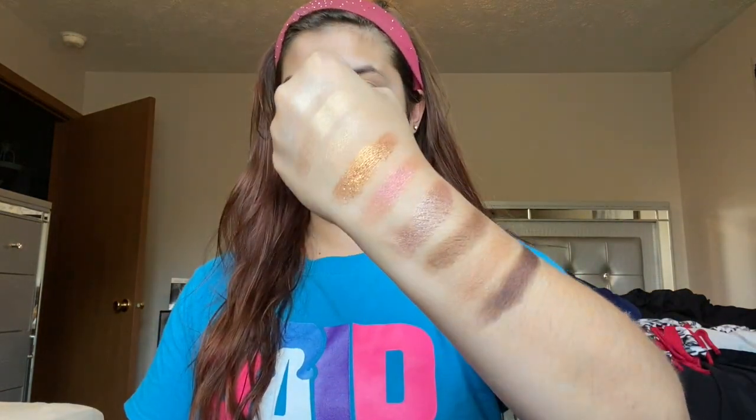I mainly swatched them so you guys can see the color payoff and the colors. Obviously, using them on the eyes is going to be completely different than swatching. So I'm gonna go ahead and wipe these off, and then I'm going to get into swatching the Big Mama.